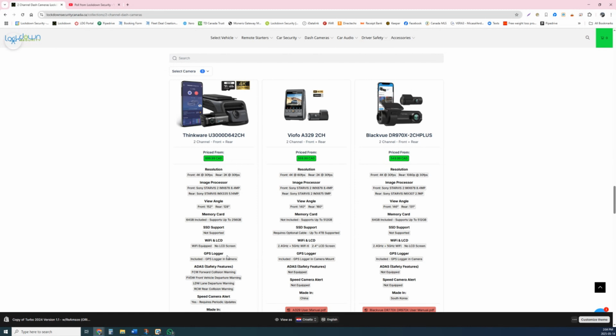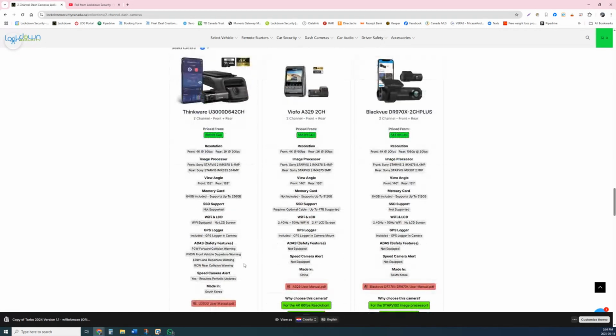Next up, GPS logger, otherwise known as a GPS antenna. It is included and built into the Thinkware. It is included and built into the camera mount of the Viofo, and it is included and built into the camera with Blackvue. Next up would be the ADAS, which is the Advanced Driver Warning Systems, basically vehicle safety features.